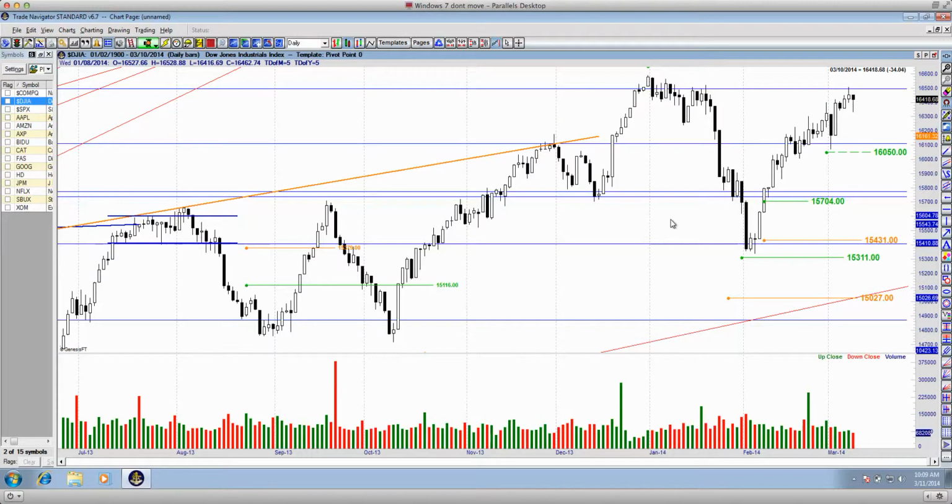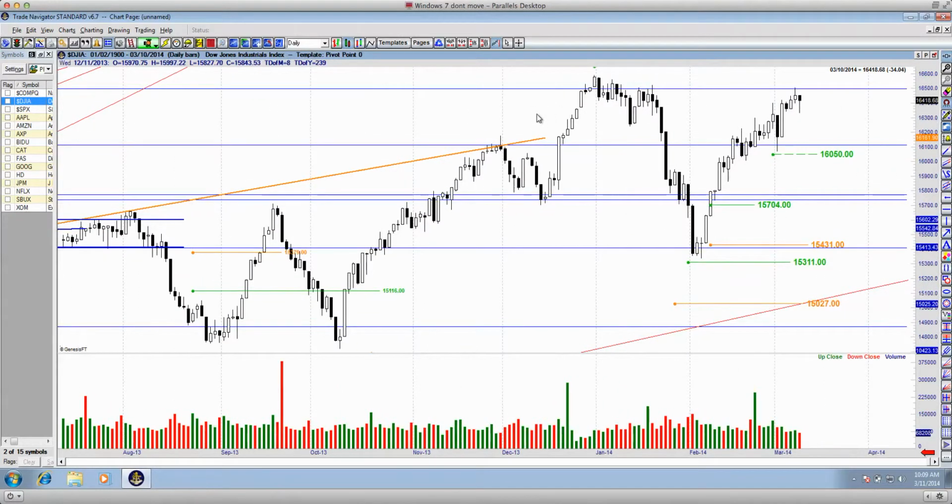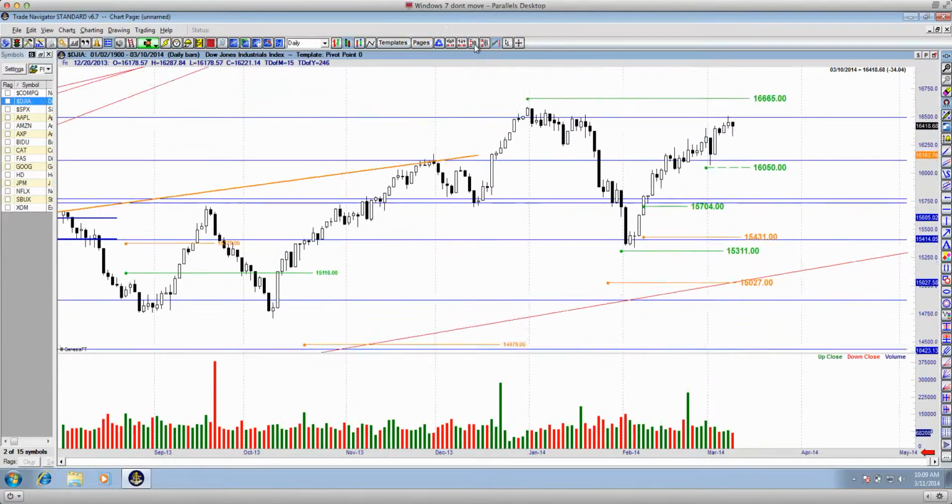What I'll do is take a look at the three US indices and talk about where this market's heading for the remainder of the week. We'll begin with the Dow Jones Industrial Average, and for those of you who are in our Pivot Point Pro class, you can see the two triggers which we have set up on the overall market.